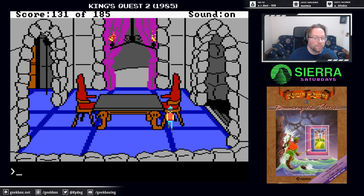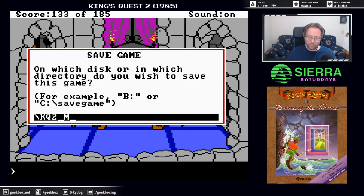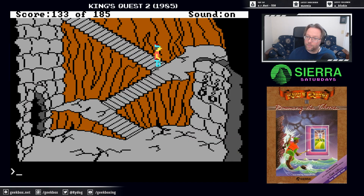Okay, let's see. Now, we also want to wear the cross, by the way. You place the silver cross and chain around your neck and wear it as a necklace. That's great. And I believe this is another stairway. So, oh no, we can just, that's pretty easy. That's not bad, all right.